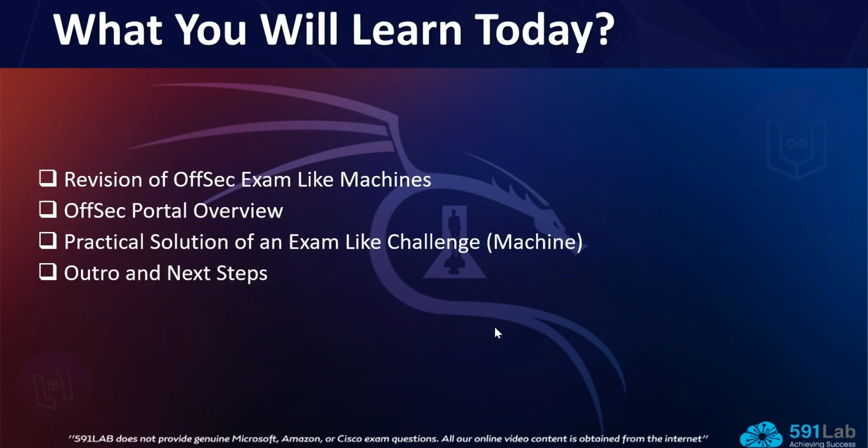So with that out of the way, let me show you what we will be learning today. As I promised, we will be doing a brief revision of exam-like machines and where to find them. Then we will give you an OffSec portal overview as well, the portal where you register for the exam and also do more and more practice. Then we'll show you a practical solution, which is the main topic of today's video. And finally, we will go ahead and do some outro, and I will tell you about some next steps that you can take as we move along.